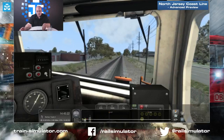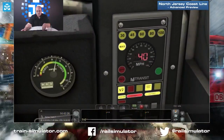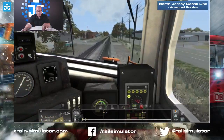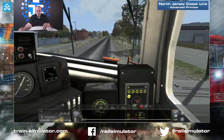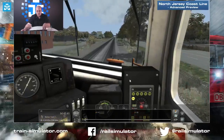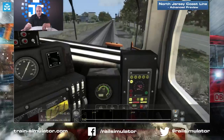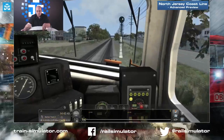Right, so speeding up to line limit again, which is still 40. MAS, maximum allowed speed, which in this case is 40. So the track speed limit always shows up in the middle, and then these are the signal-based speed limits. If you're familiar with New York, New Haven, you'll see it's a similar sort of idea to the signalling, the Metro North cab signalling.